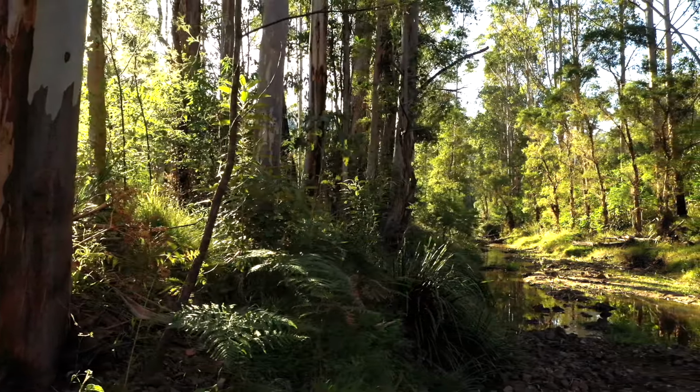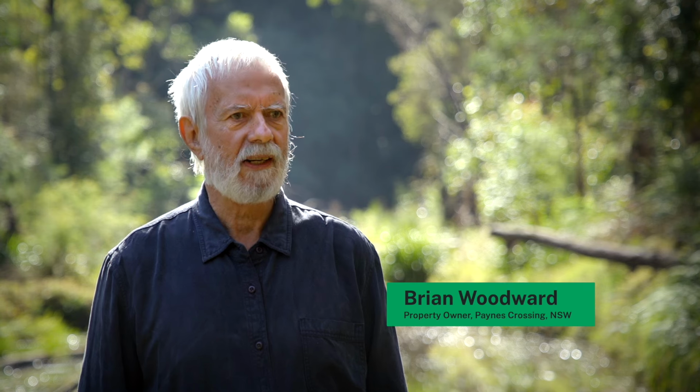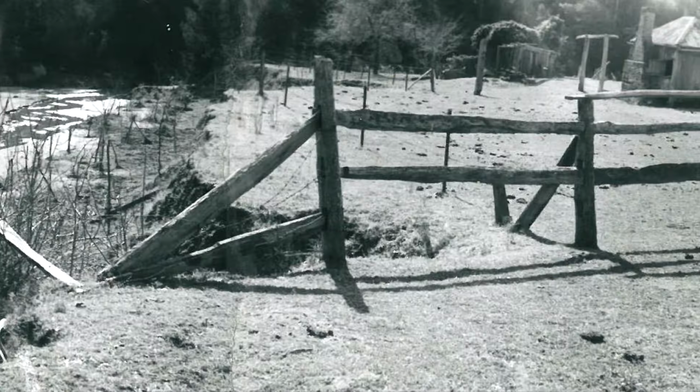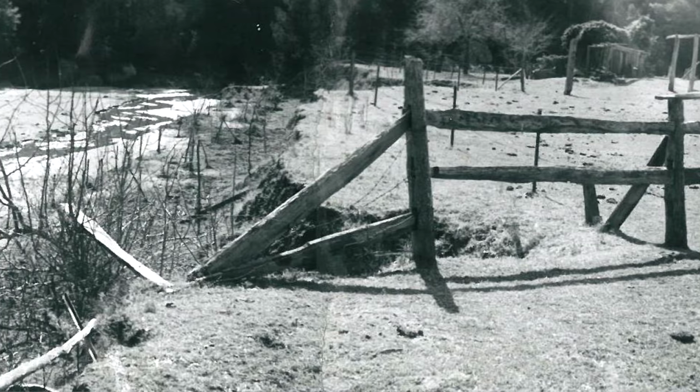I live on Stockyard Creek in the Hunter Valley. I've lived here for 45 years and we've tried to revegetate and bring the valley back to its natural environment as much as possible. The property had been heavily grazed with very little vegetation, particularly in the creek. It was really just one long length of sand.